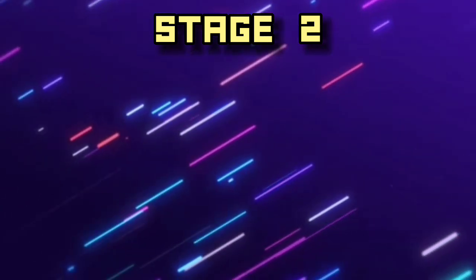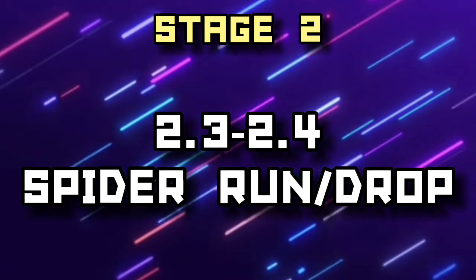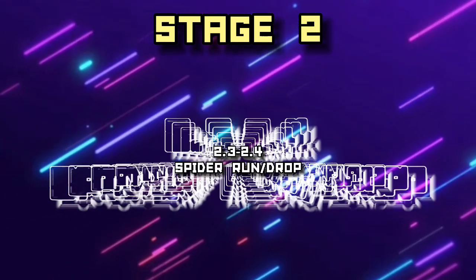I don't really have that much of an issue with the spider, run and drop. I think this serves stage 2 well as that one time waster combo of obstacles.